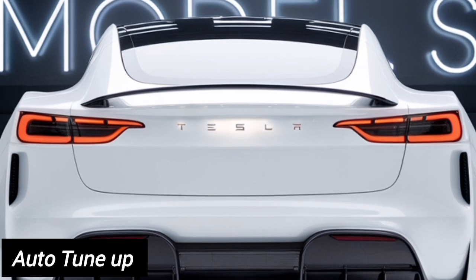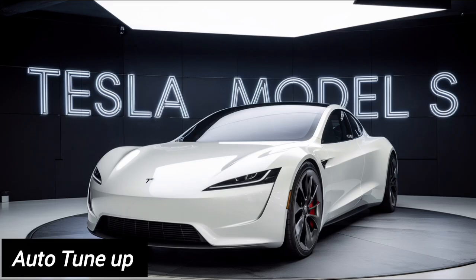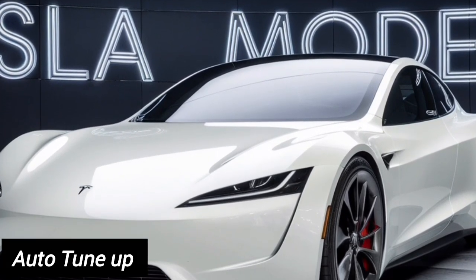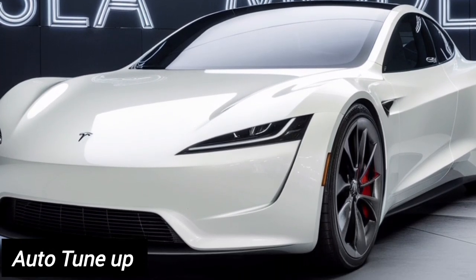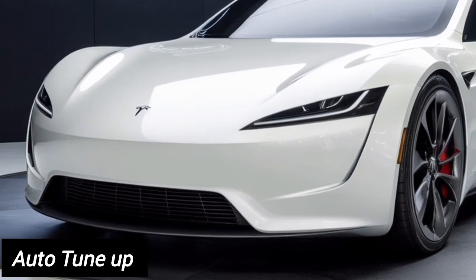And when you do need to recharge, Tesla's supercharger network is unmatched. With the new V4 superchargers rolling out, you can add up to 200 miles of range in just 15 minutes. That's the kind of infrastructure advantage that other automakers are still playing catch-up on.